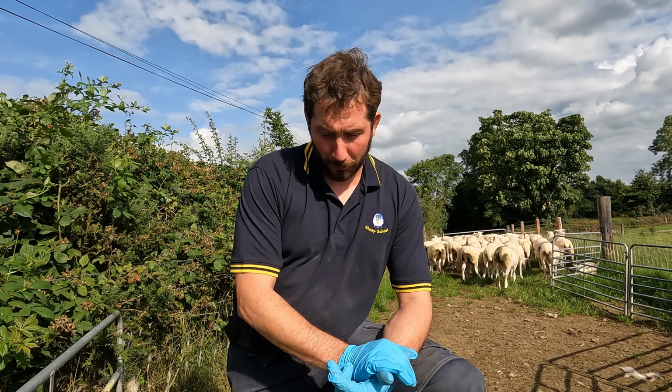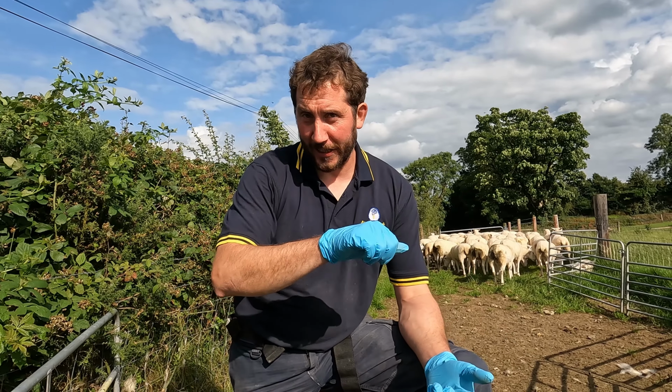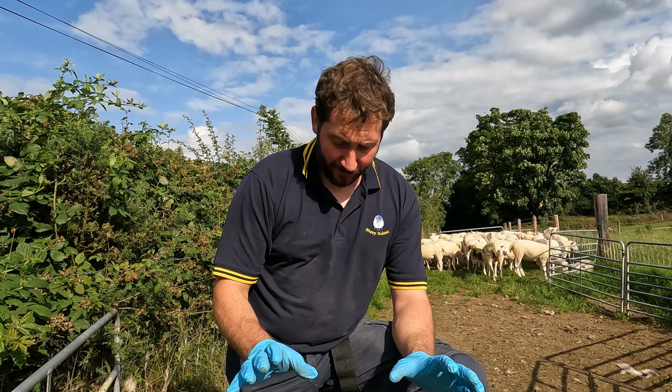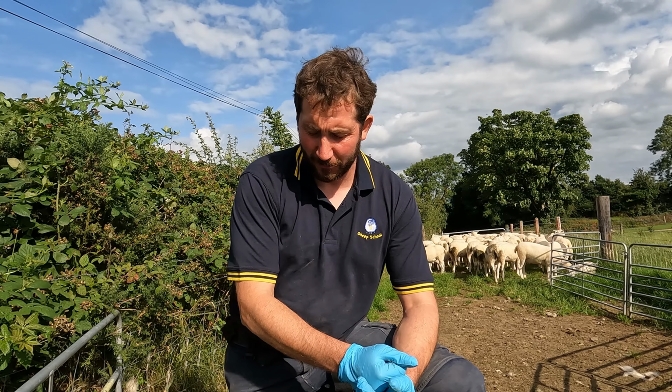I know a lot of farmers that wouldn't actually bother even measuring it, just get the tin and give it a splash, and when it turns white, it's fine. It's an awful waste of product. It's overkill, there's no point wasting it.